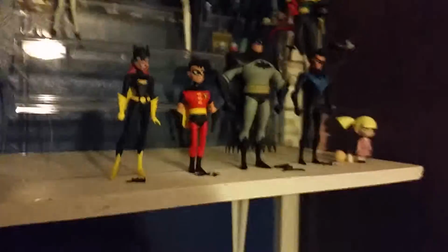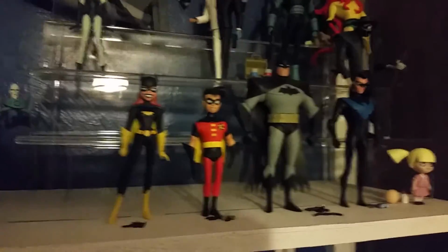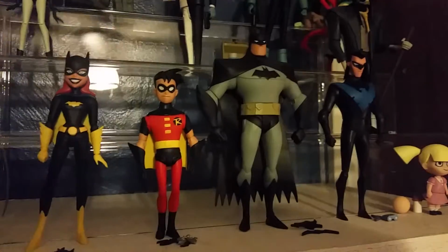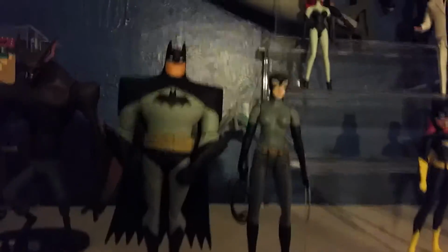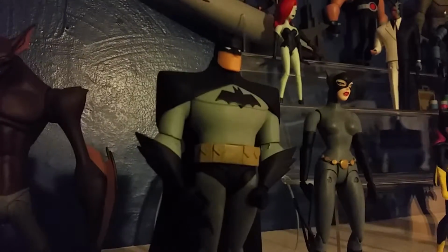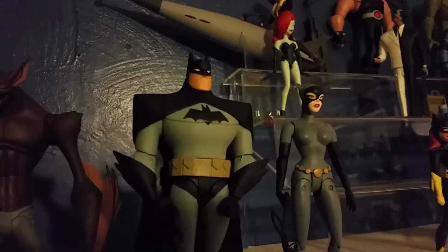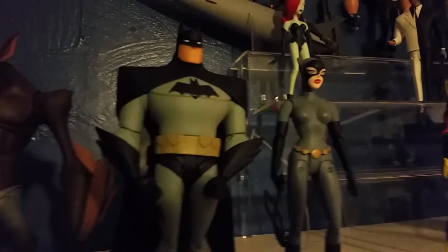But what I wanted to show you today, why I'm here, and I'm pointing at the Batman animated shelf here, is from my good friends at DC Collectibles. I received a little treat in the mail this week. So here's a look at the first series of the Batman animated line. We've got Batman here from the New Adventures of Batman, and we've got Batman the Animated Series Catwoman.